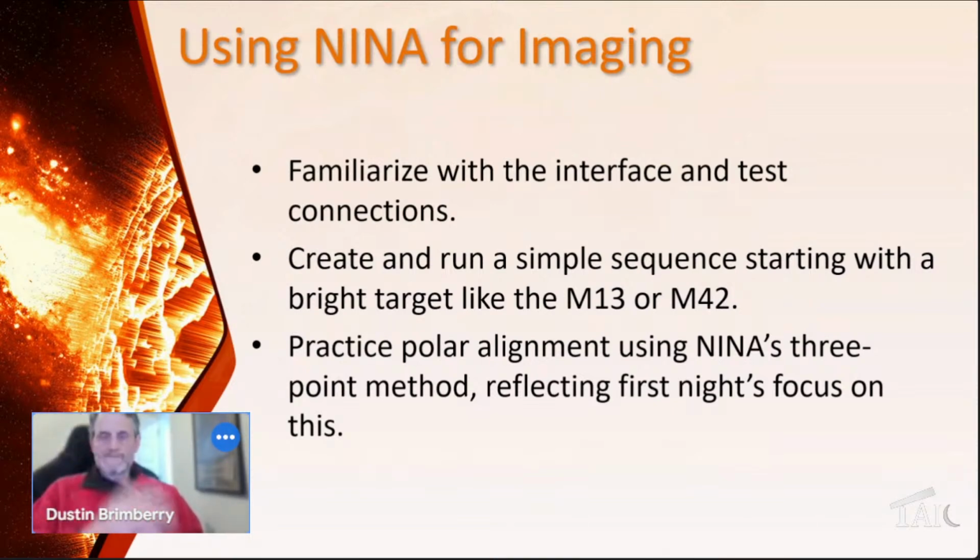Also, I have a PoleMaster or whatever that I got from QHY that I also have used. But it's just easier to use the 3-star alignment, honestly, because it's just faster than having to mess with all that other stuff. But again, it's not perfect.